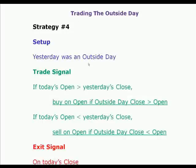Now let's modify our trade criteria. Once again, we're looking for yesterday to be an outside day. We're looking for today's open to be greater than yesterday's close, and we'll only buy on the open if the outside day was an up day. So what we're saying here is that yesterday has got to be an up day, i.e. the close is greater than the open, and if that's the case and today's open is greater than yesterday's close, we're going to go long.